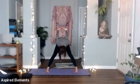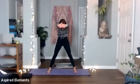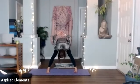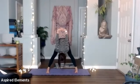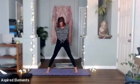Good, and then coming back up. And we're gonna do that one more time. Pull your heels in, turn your toes out, inhale up. Bring your hands together, exhale, push. Come up. And then exhale, drop back behind you, last one. Good, and then releasing, coming back up.